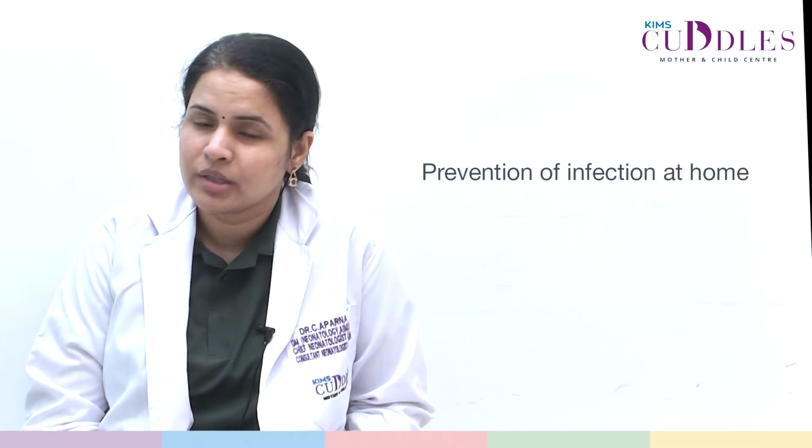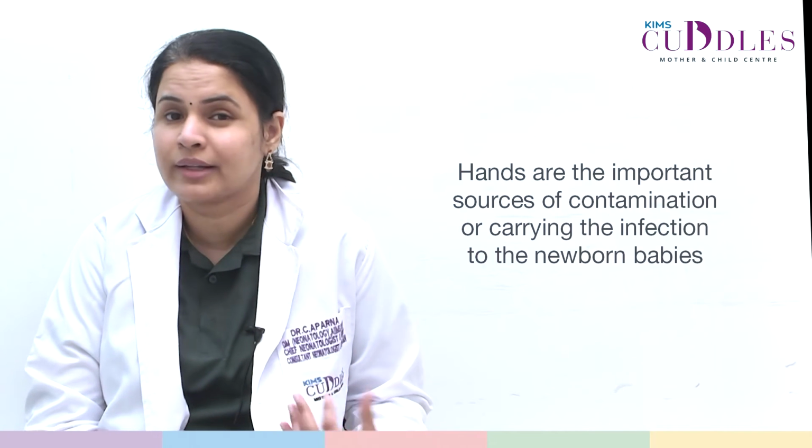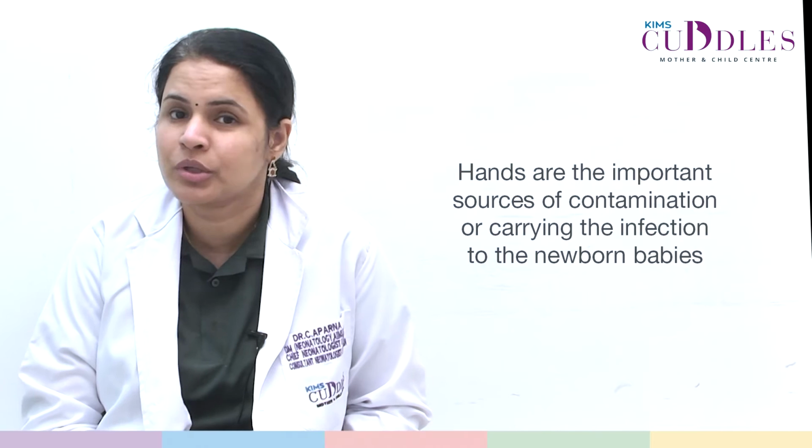To understand this, we must know the ways to prevent infections at home and the ways to prevent infections in the hospital. When it comes to prevention of infections in a newborn baby at home, first and foremost, remember that our hands are one of the important sources of contamination, carrying fomites or infections to the babies.